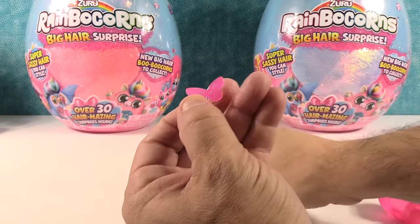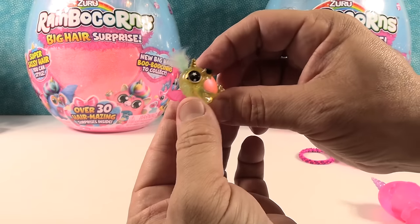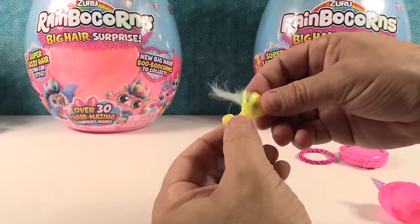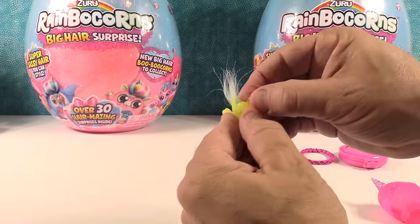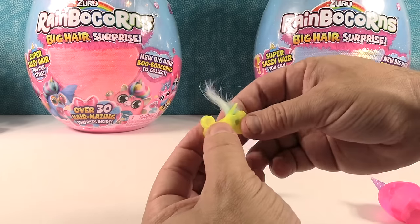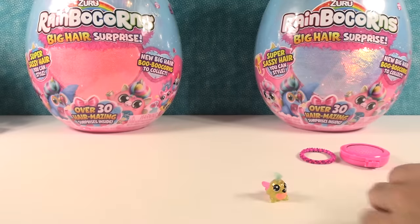I will. We have wings, which can go in the back of the boo-boo corn. Pretty color combination. Well, I like those pink wings. And then we have a little hair clip with extra hair, which can go on your rainbow corn, or you could wear that. Nice. Very cute. I like that design also.